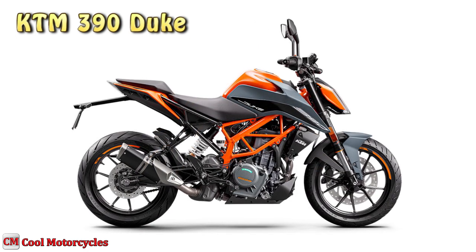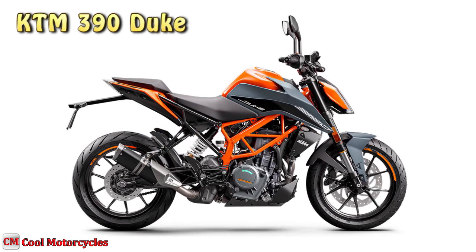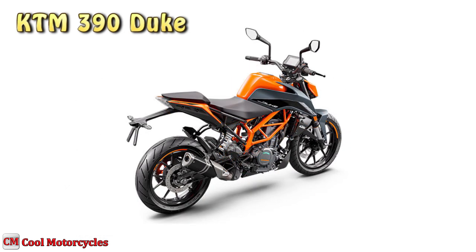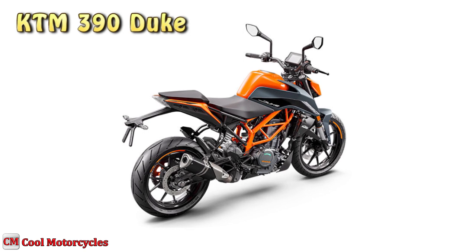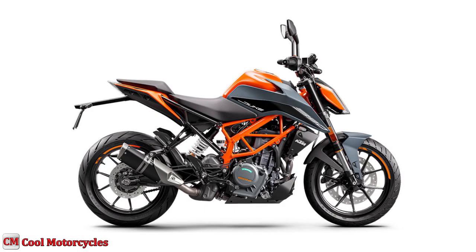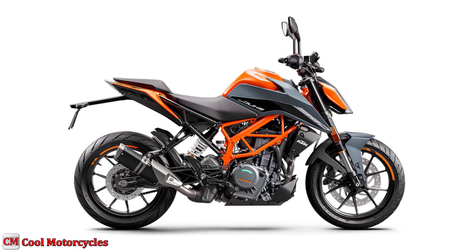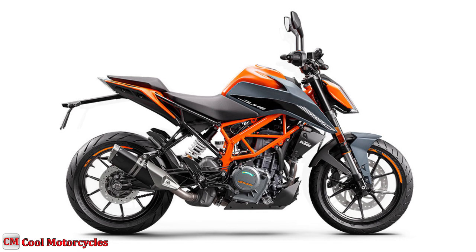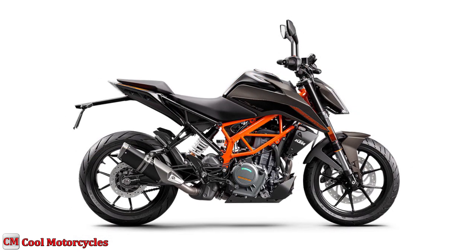The KTM 390 Duke is a pure example of what draws so many to the thrill of street motorcycling. Light as a feather, powerful and packed with state-of-the-art technology, it guarantees a thrilling ride. The KTM 390 Duke engine not only delivers arm-wrenching torque and hair-raising acceleration, but also good manners in everyday use, all with outstanding fuel economy.